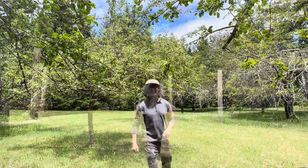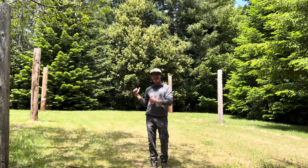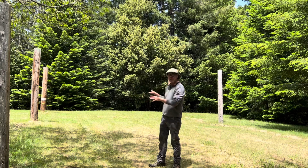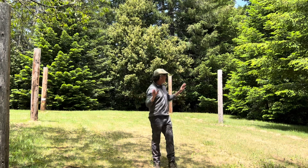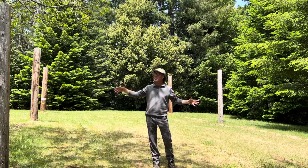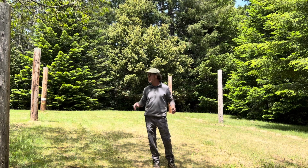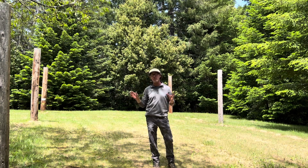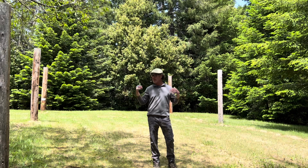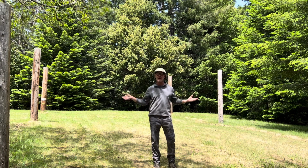Let's keep going. Okay, so now we're at the east end of the orchard, and behind me are six of these poles. They look like old telephone pole posts. Apparently the original owner of this property was going to build a pole barn here, and for whatever reason they put the posts in but never built the barn.